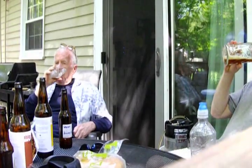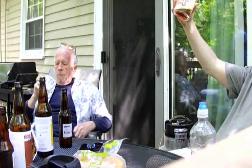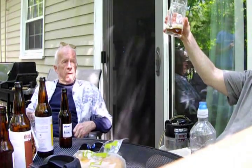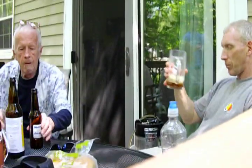Color and clarity is similar to the last one we just tried. Almost identical. Was the last one the Edinburgh? Yeah, that was the Edinburgh. I get more malt in this one. Really? I get not too much hops, but malt.